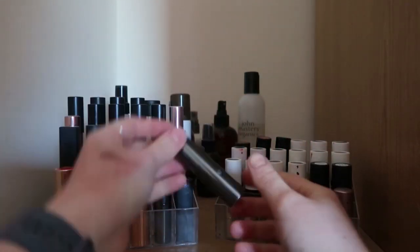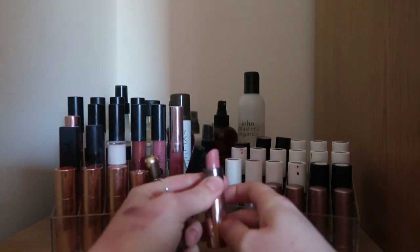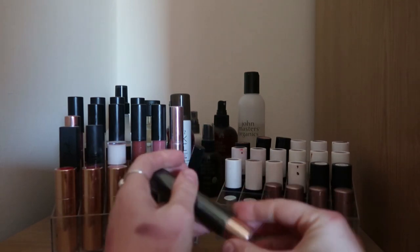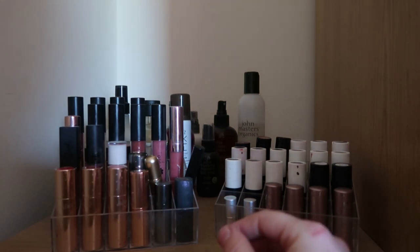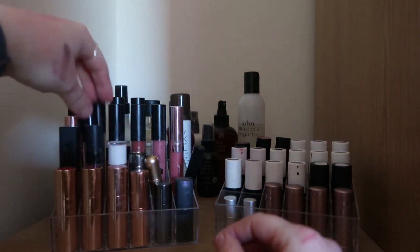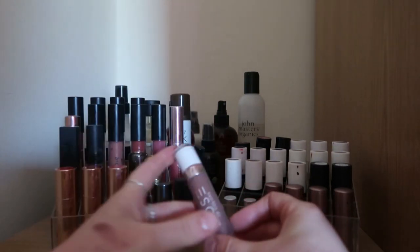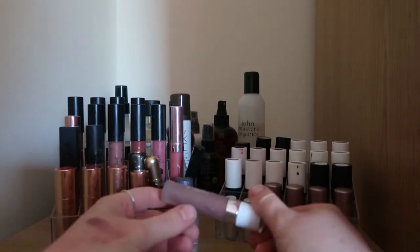I do have one Kiko lipstick left, and it's just because it's the one colour that I like to use quite a bit on my day-to-day. It's just a beautiful nude pink colour, just a really, really pretty colour. My only liquid lipstick that I own is, oh no, sorry, I got 2 liquid lipsticks. So this one is a Dose of Colours liquid lipstick in Truffle. It's a really nice formula. It's not too drying on the lips.